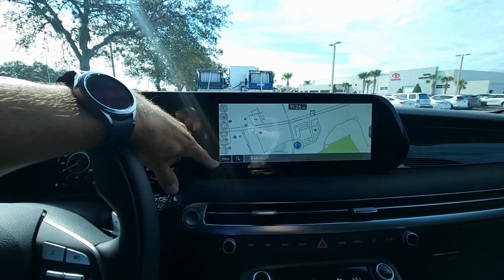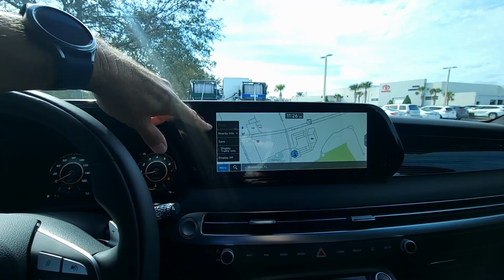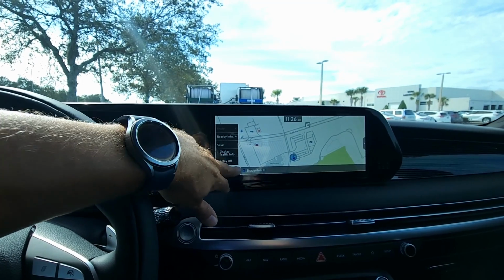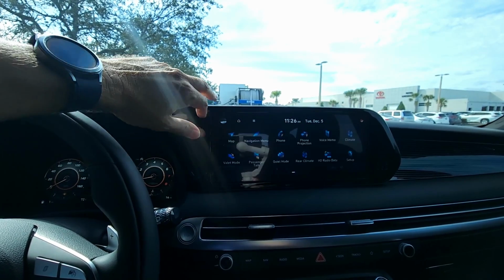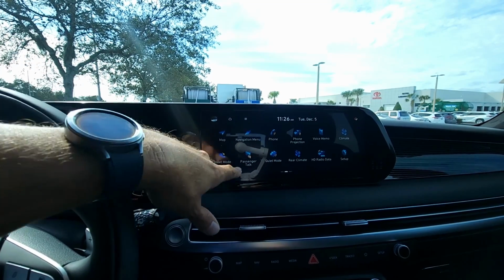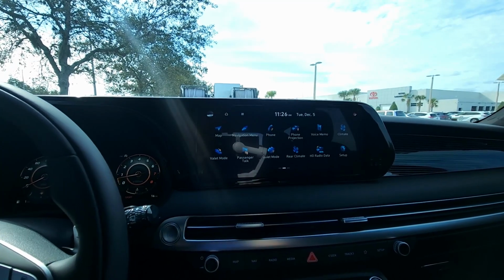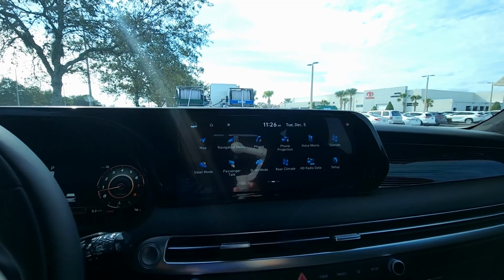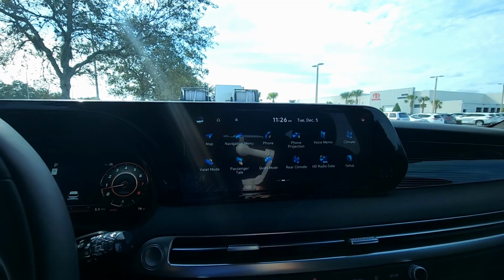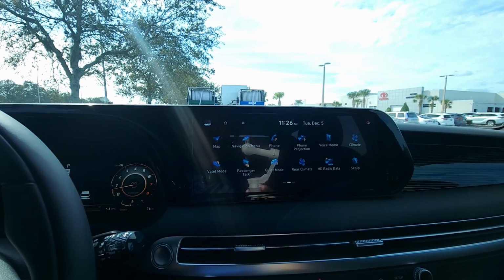Now, we've seen this system in many other Hyundai vehicles, so I'm not really going to go in detail with it, but all I want to show you is you can go to menu right here. That's basically going to show you how to look up different things on the navigation. You can also go to the main home system, and we have the map, navigation menu, phone projection, and gosh, you still have to connect the phone with the cable. Some of the other vehicles have the wireless Apple CarPlay, Android Auto. I hope that's going to be an update coming soon. Voice memo allows you to record a short message instead of looking for little stick-on notes.